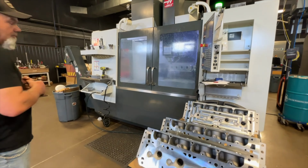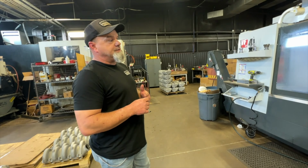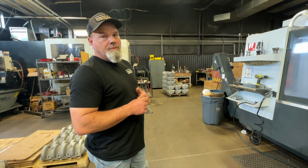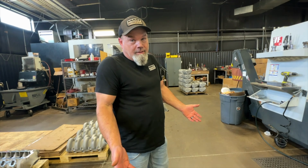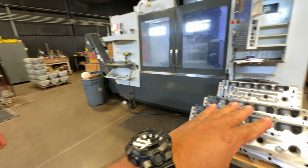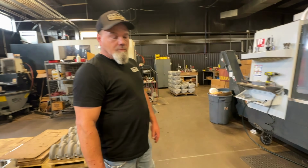And how long do they spend on, say, this machine? Total between the 5 machines, you're looking at close to 8 hours. Damn. It might cost money, right? The differences that you're going to get out of something like this, why it costs so much more over a stock head, stuff like that.